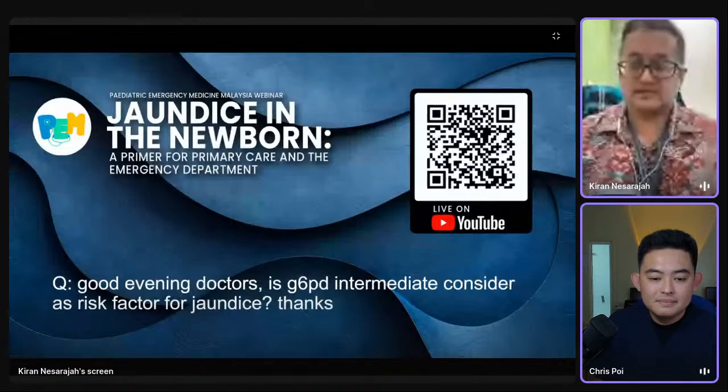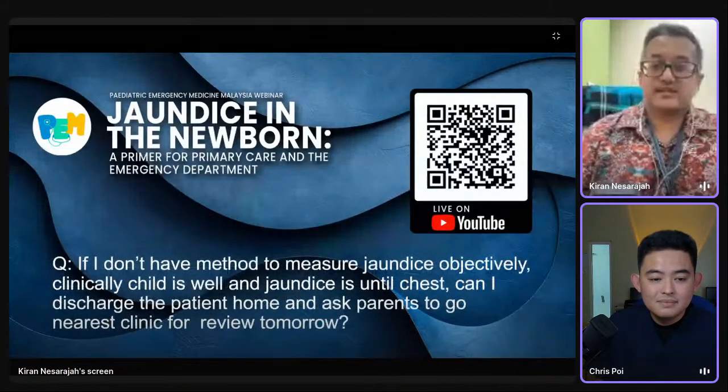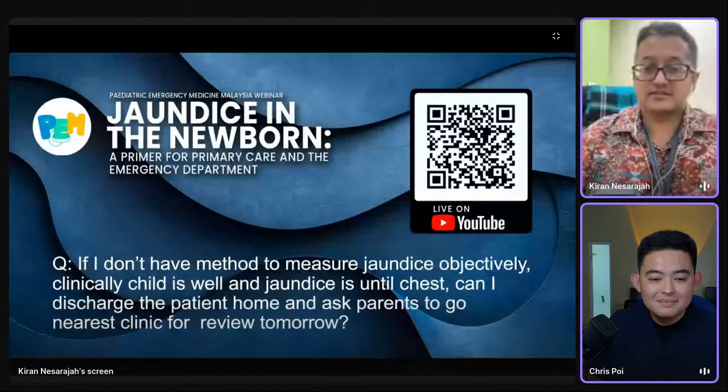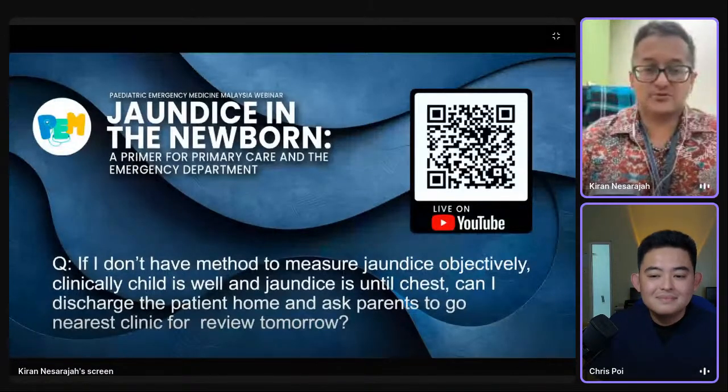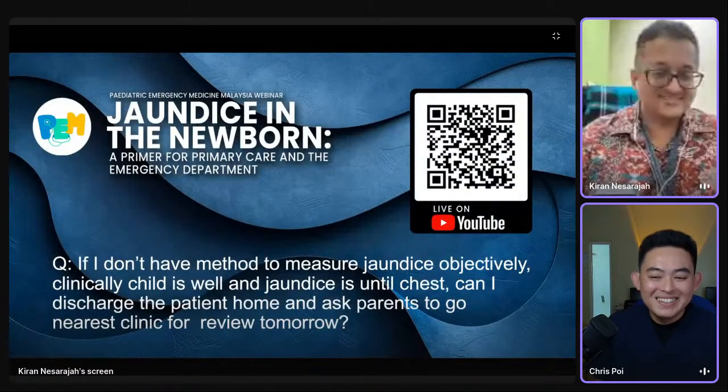Okay, great answer. Absolutely great answer. All right, next question. If I don't have a method to measure jaundice objectively, clinically the child is well and jaundice is until the chest, can I discharge the patient home and ask parents to go to the nearest clinic for review tomorrow?